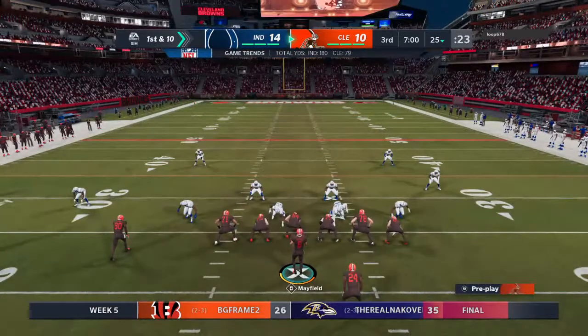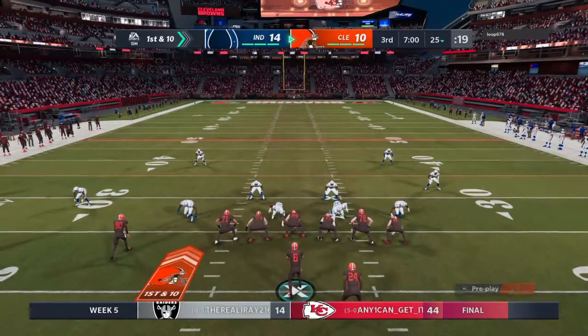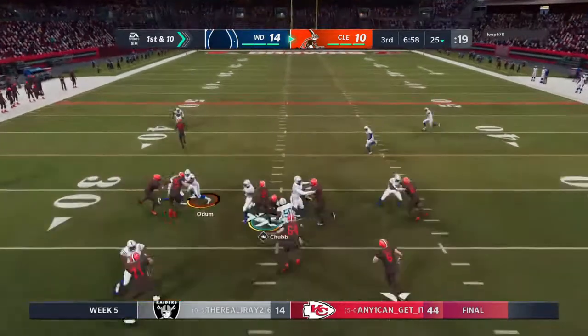The Cleveland offense ready to go. And they've sort of lost their way, partner. How do they recalibrate and get this proverbial train back on track?